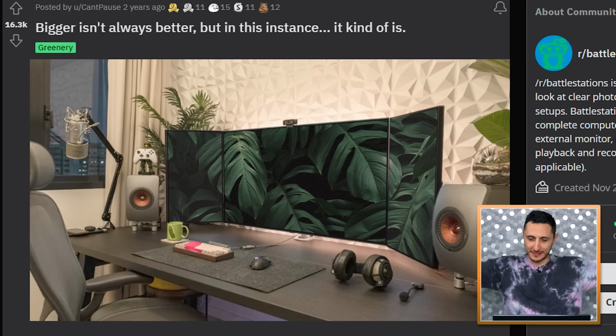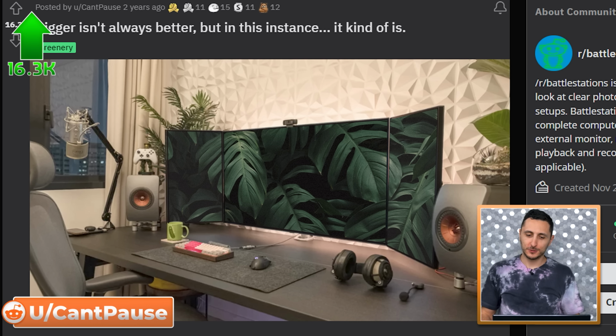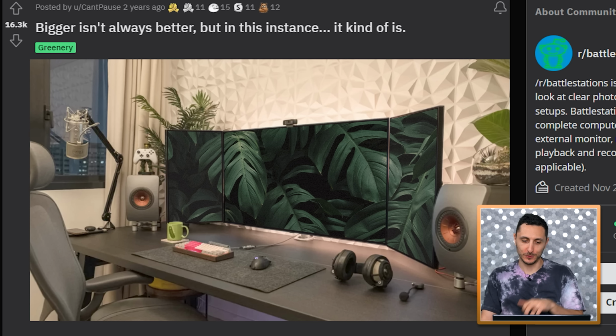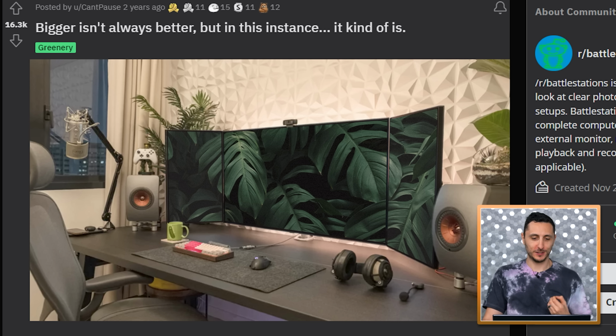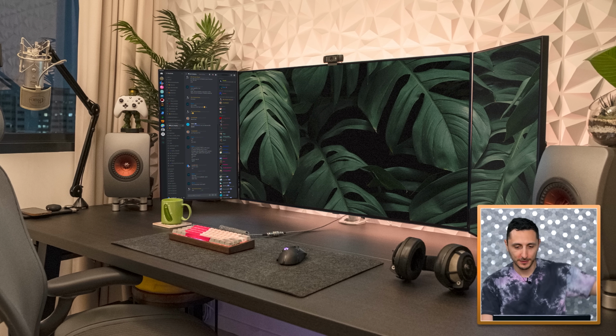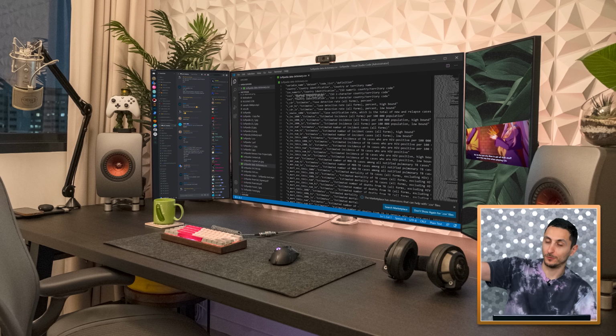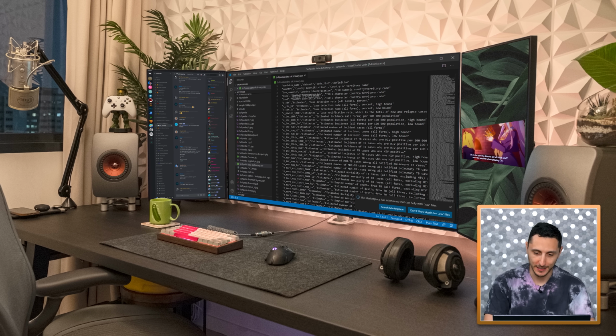Ladies and gents, I present to you the ultimate productivity setup of today's episode. Nothing screams efficiency more than combining a 48-inch OLED TV with 2 27-inch monitors in vertical mode. I mean, look at this screen real estate, man. So much room for activities. You can have Discord open on one side, your entire line of code in the center, and then no game, no life on the right monitor. The ultimate multitasking setup right here.